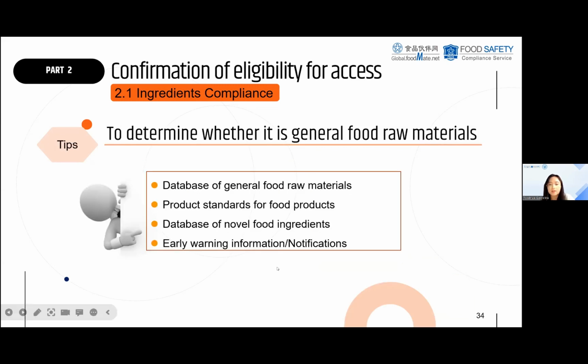When determining if a food ingredient can be used, you can consider the following tips. Firstly, check if the target country has a database for food raw materials. If such a database exists, it can be used to confirm ingredient compliance. Secondly, look for food product standards. If the food has specific product standards, it indicates that it can be used as a food raw material.